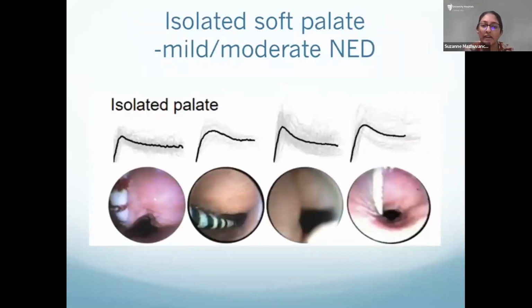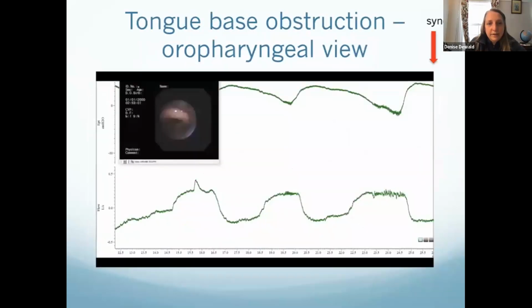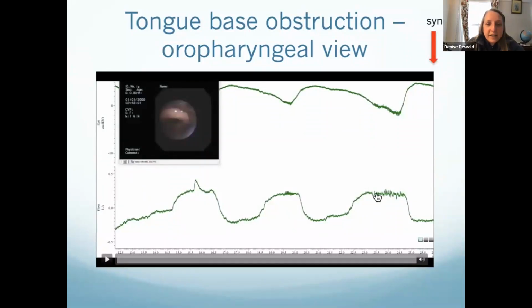So I've noticed that on sleep studies before. But when I saw that, there's also significant snoring with it. I thought, oh, maybe snoring is causing that. I didn't really realize that we know what truly causes tongue-based obstruction. And you know, when you see this jaggedness on the flow, that's often snoring right there.